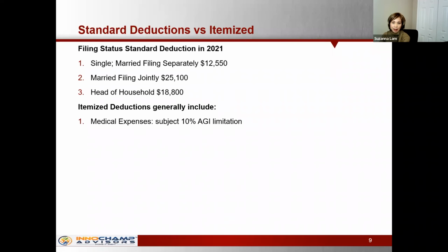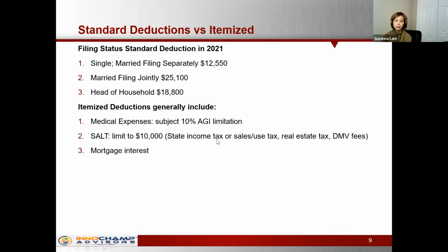Medical expenses, which is subject to a 10% AGI limitation, which is a little bit more complicated, but just remember that rule. Number two is state and local taxes. And state and local taxes is limited to $10,000. So whether you decide to use sales tax, real estate tax, DMV fees and all of that, you are limited to $10,000. So for those of you who live in higher income tax states, such as New York or California, you're out of luck. Because I know in the Silicon Valley, people could be paying $20,000, $30,000 in real estate tax. Unfortunately, only $10,000 of that is a tax write-off.